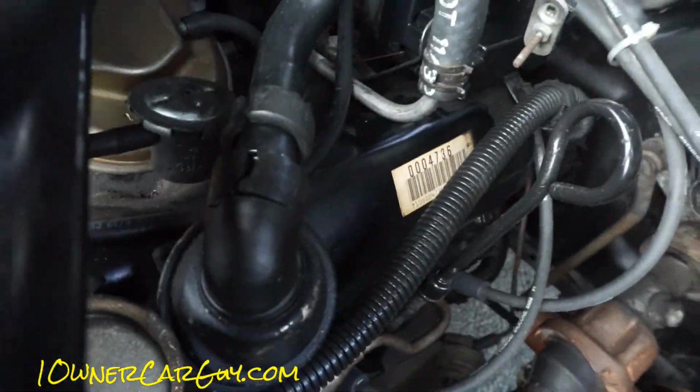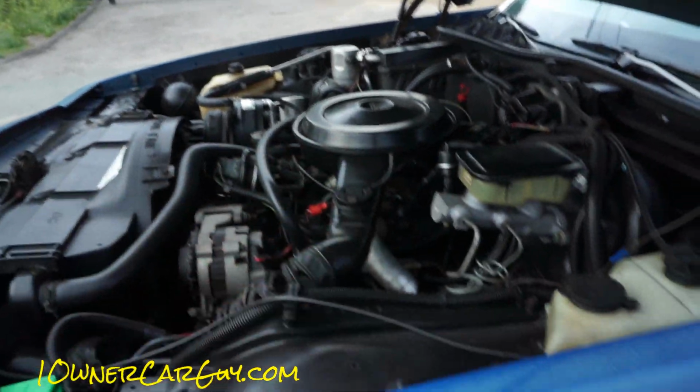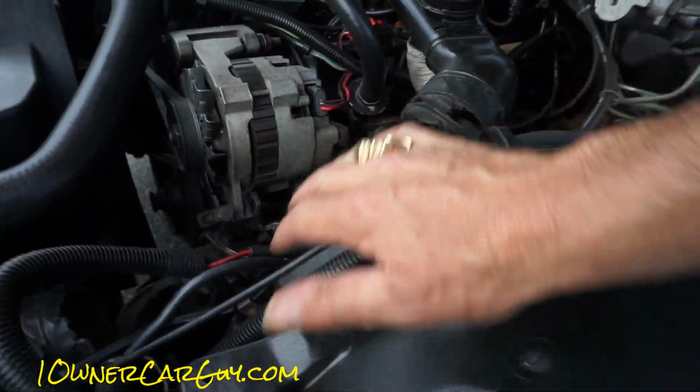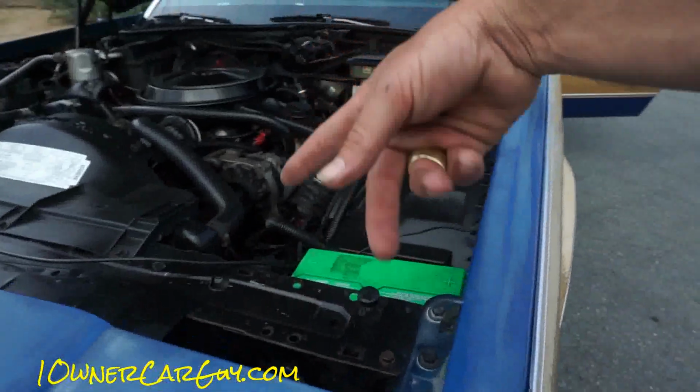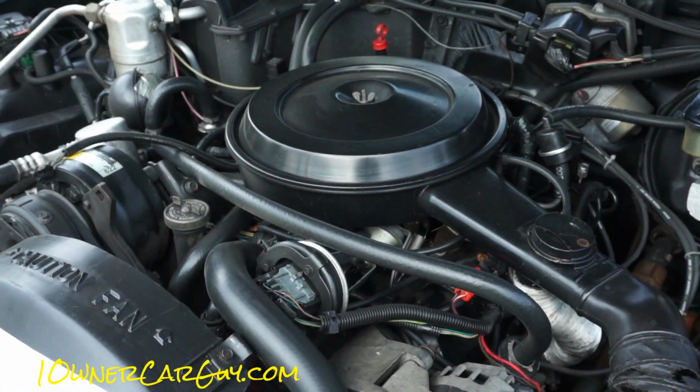Sure is clean. May need to get stuff like that fixed. It's not a huge issue with anything, but this would just be nice to have. I mean, it's still sucking air, you can believe that. But it'd be nice to have it through the factory thing, and it would look a lot better. Because really and truly, it looks great under here.